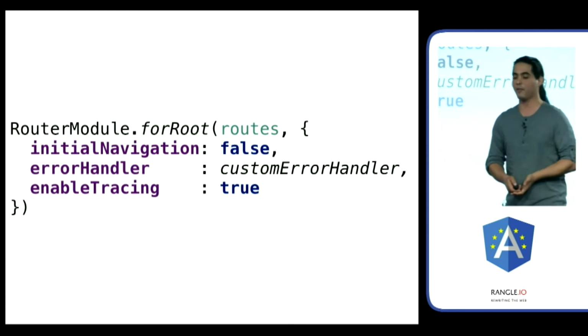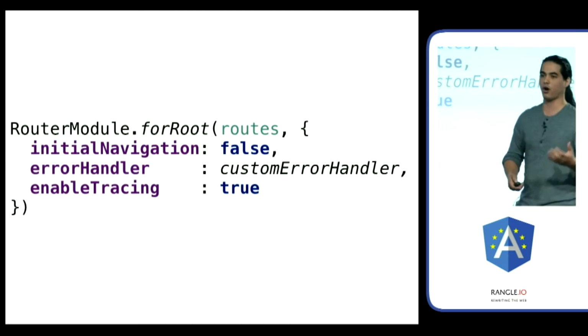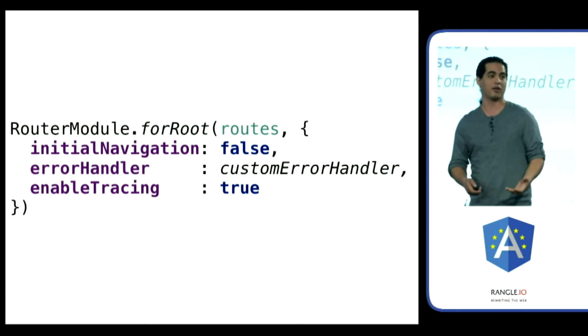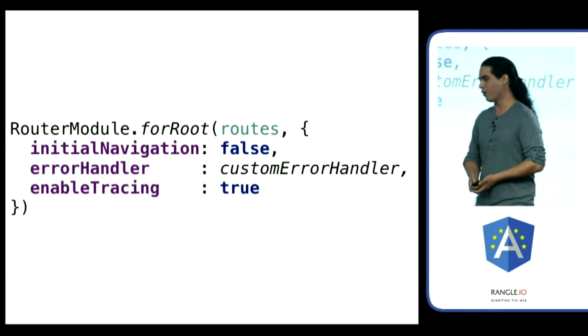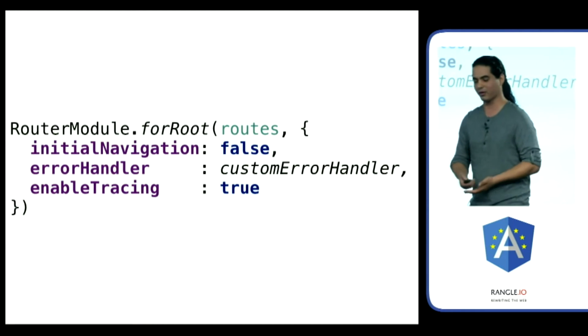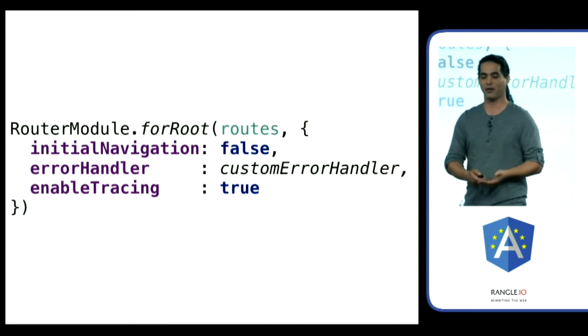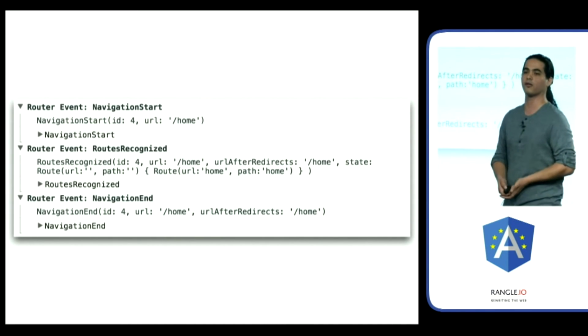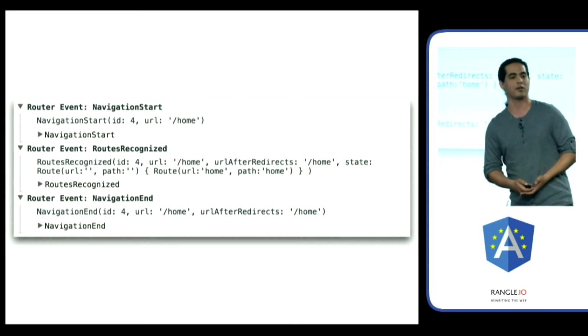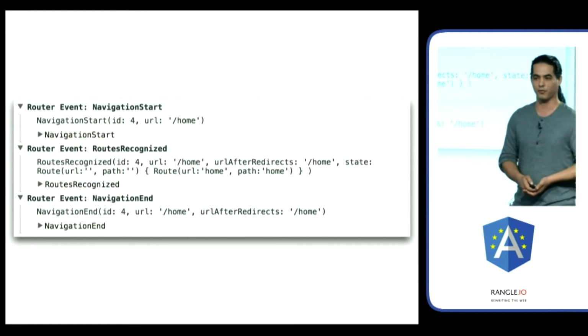And the enable tracing option. I mean, we've got Augury, and it's a great tool, and let's use it a lot, but as you heard before, sometimes logging things to the console really works it out. So by setting enableTracing to true, I just get a log to the console with all of the routing events. Can be very useful.